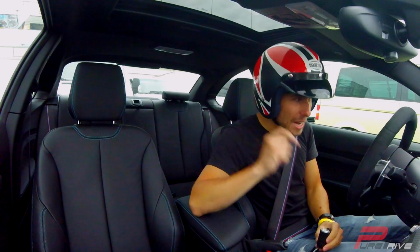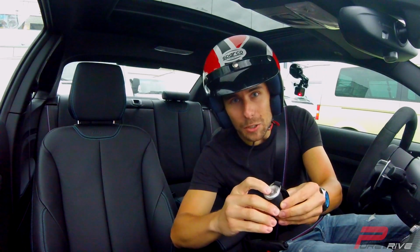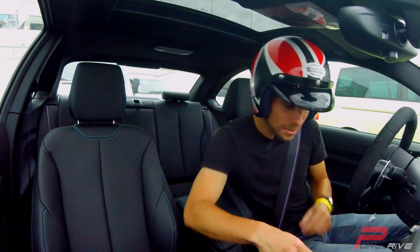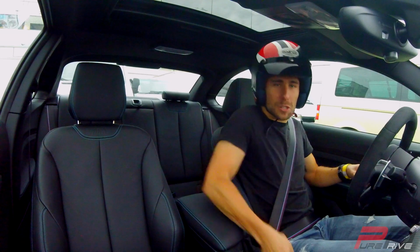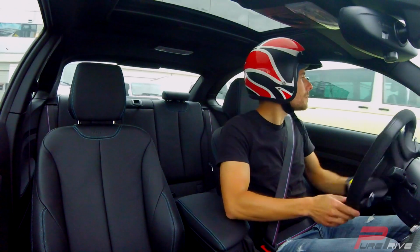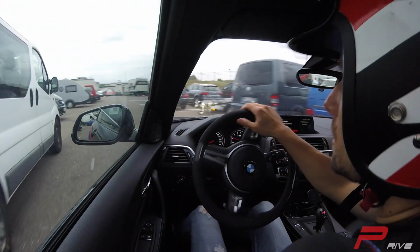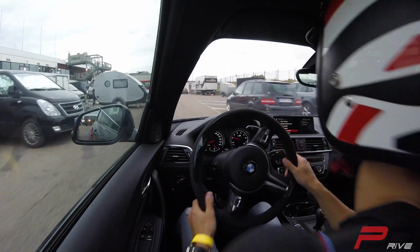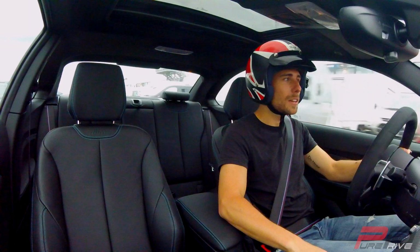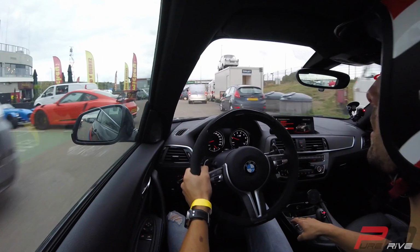Now this car has the M Performance exhaust with a button you can see here, and you can open or close the valve so it's louder. With higher RPM it sounds way better. Okay, let's go. Okay, let's directly go to Sport Plus. Traction control off, because who needs that anyway?